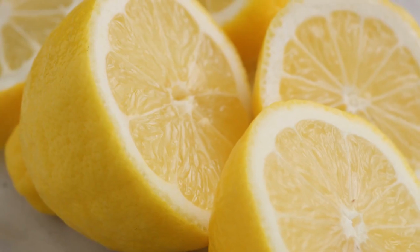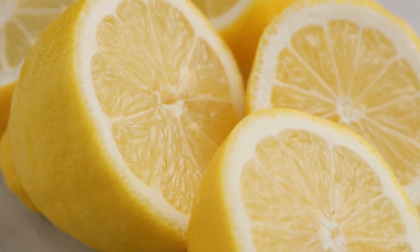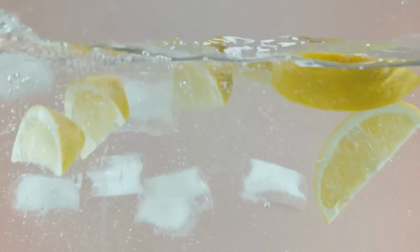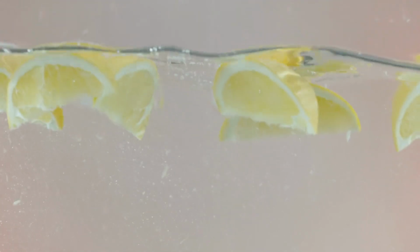Lemon. Lemon juice is rich in vitamin C and antioxidants. It supports digestion and can help reduce bloating. Plus, it adds a refreshing flavor.